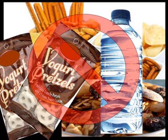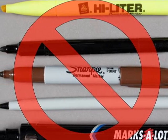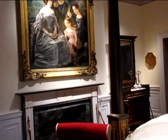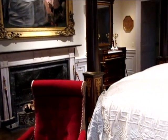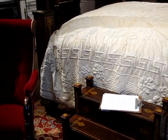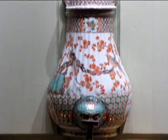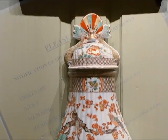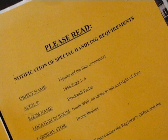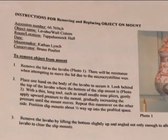Never bring food or drink into any area where there are collection objects. Never use pens in the collection because of the damage ink might cause. Never lean on an artifact or use an artifact to write on. And do not place anything on an artifact. The spirit of the care and handling privilege stresses limited handling. Some objects are designated as no move, and some objects require special handling, such as objects with mounts.